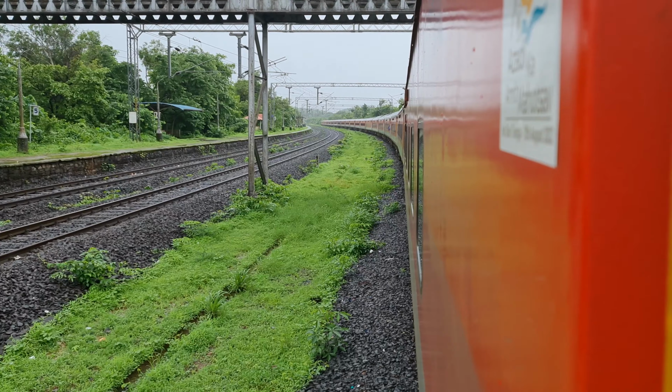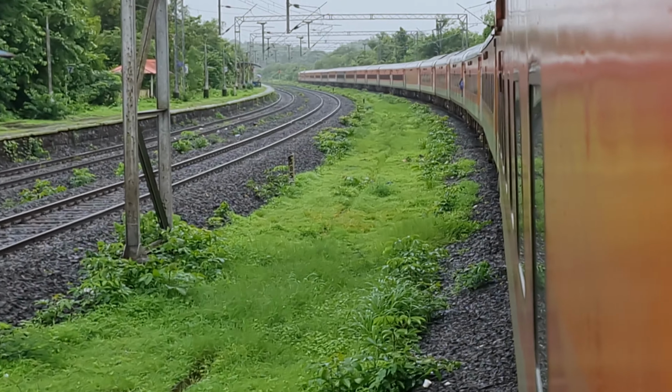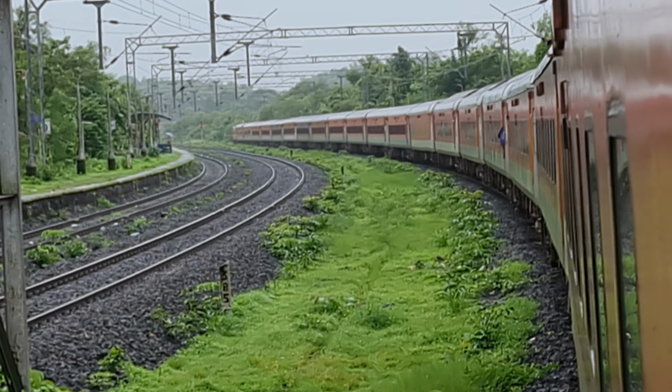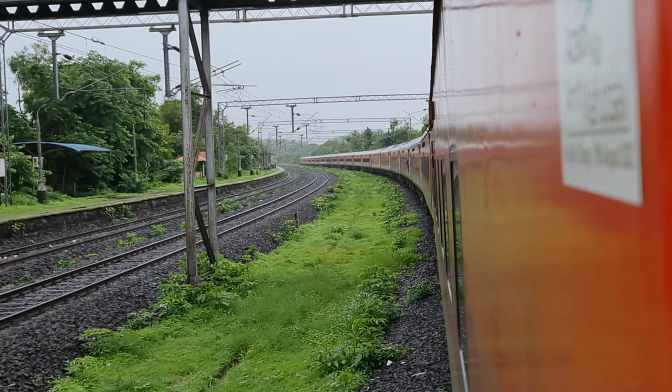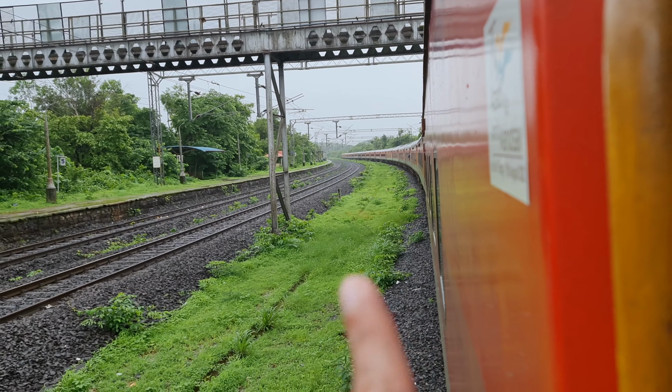We've reached Tivim. Welcome to Goa, the first stop in Goa. The train has stopped here for around 3 minutes right now. Maybe we just have a 2-minute halt. That's fine, but it seems the halt is going to be much longer because we're waiting for another train to pass by. Just have a look. There's a red signal. If I zoom in, you can see it's very blurred, but we'll have to wait till another train passes by from that side.